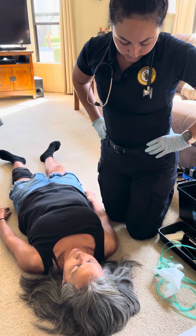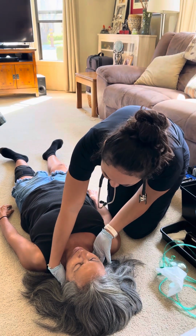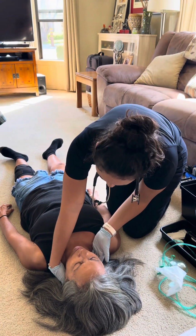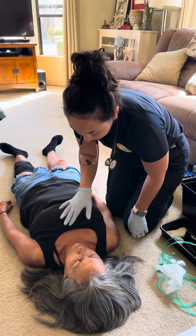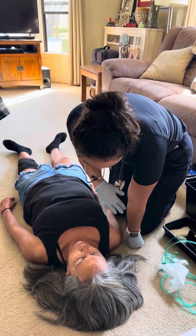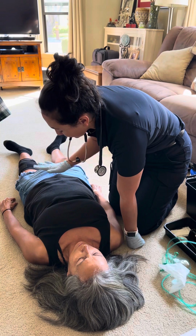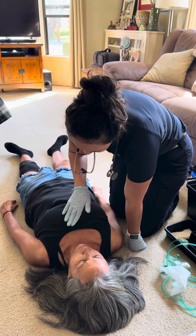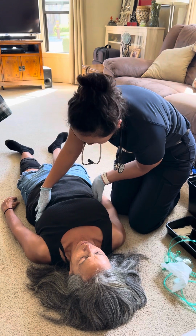Now I'm going to move on to the neck, assessing the neck. I'm going to palpate the C-spine. There's no DCAP-BTLS or step-offs in the C-spine. Her trachea is midline, and I don't see any JVD. Now I'm going to move on to her chest and inspecting her chest. I don't see any DCAP-BTLS. Palpating the chest, there's no DCAP-BTLS.